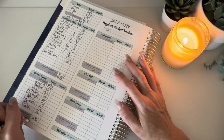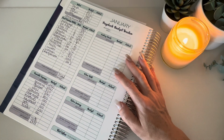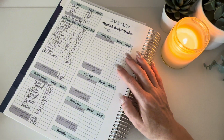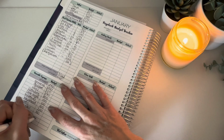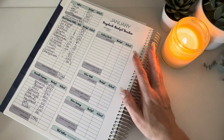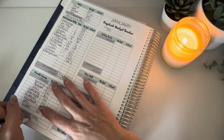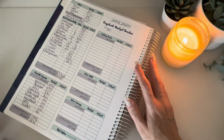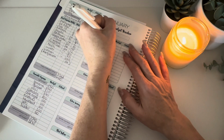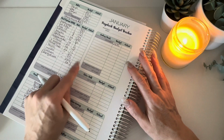$4,190. Okay, so that should leave me with $2,835. Okay, so maybe I did the math wrong. Hold on. Okay, so this is going to be $3,590, which is going to leave me with $2,835. All right. So I'm going to roll that $2,835 over here towards my sinking funds.